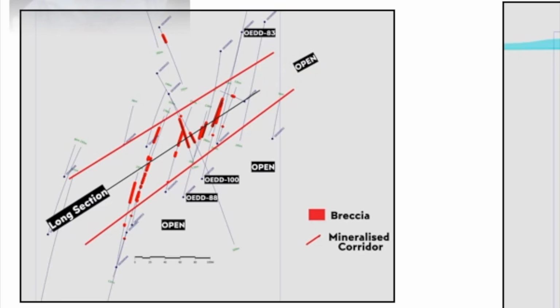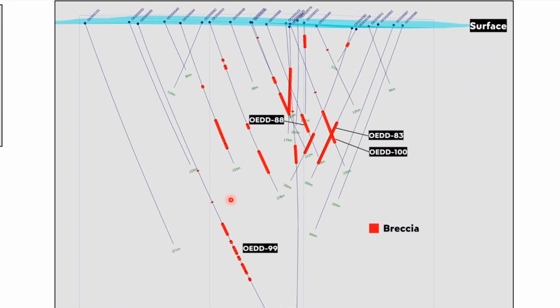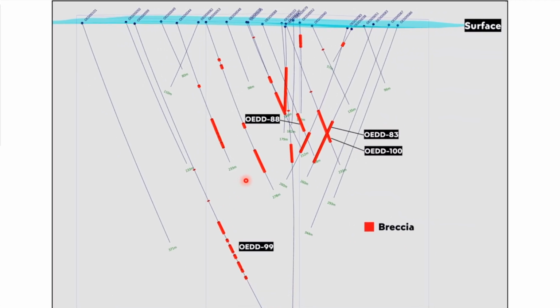So this is a long section going through. We're looking through all the drilling that we've done toward the northwest, and again, this is just trying to give you the scope. We haven't been drilling directly to targets, we've been drilling holes to understand the system, and 88, 83, the original hole, and 100.